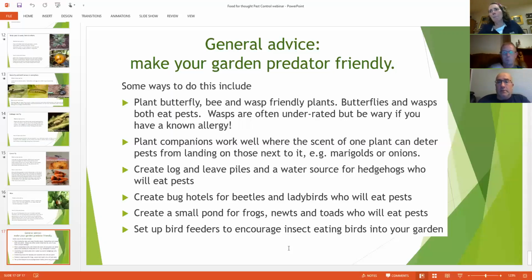Make yourself one of these preventative sprays, like we mentioned, the onion or the chili and garlic sprays. Even just covering with nets or with fleece, prevent it before it happens. That's the best advice we can give.